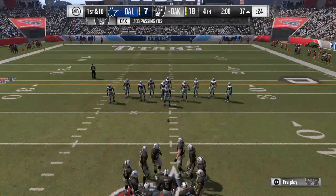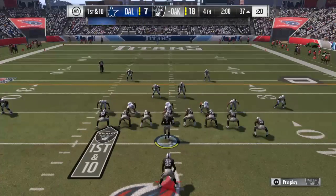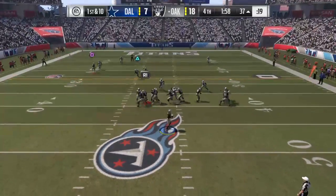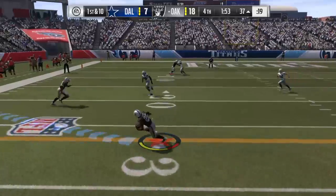So it's Raider football as we get you reset. And let's see what they've come up with offensively after having time to talk it over. They go play action here on first down. He's going to hit his man out of the backfield, complete.